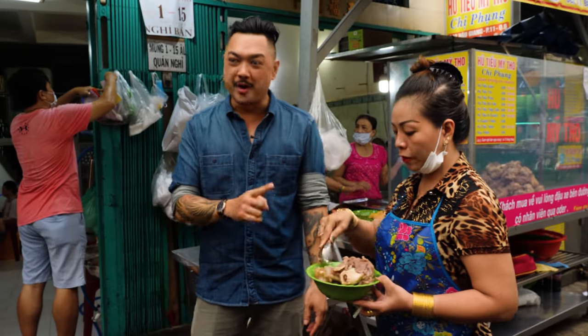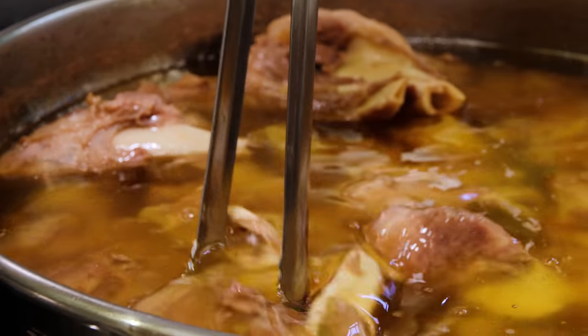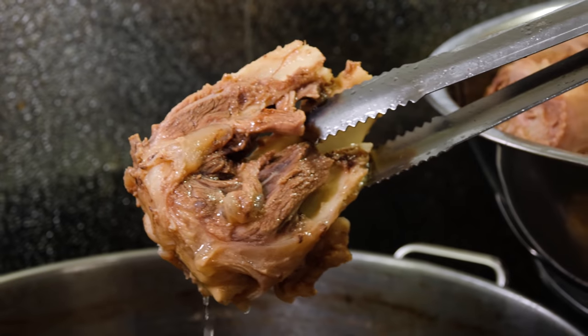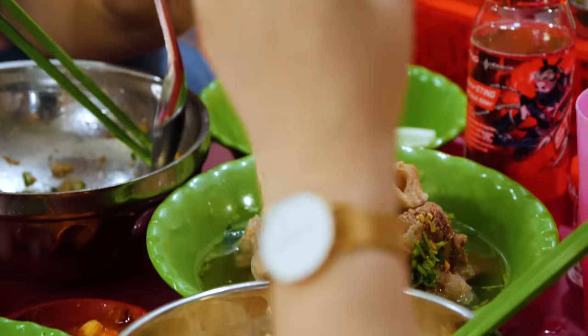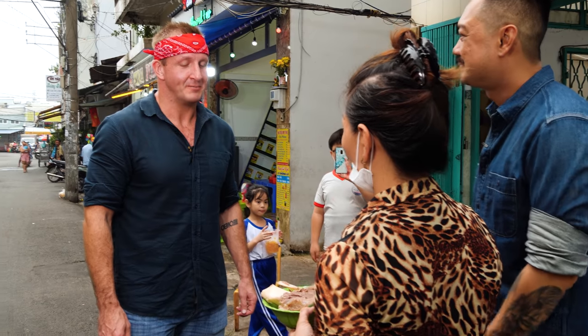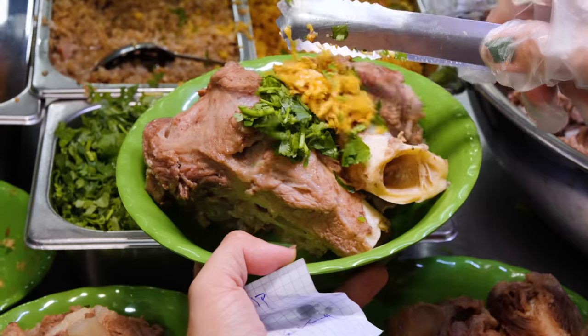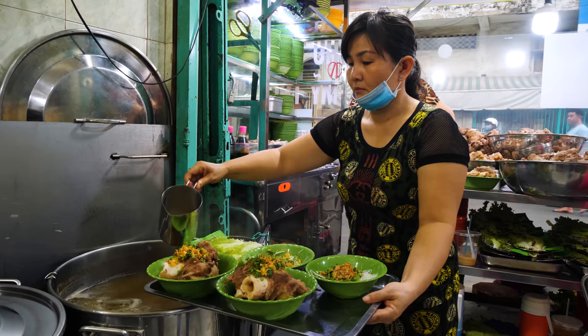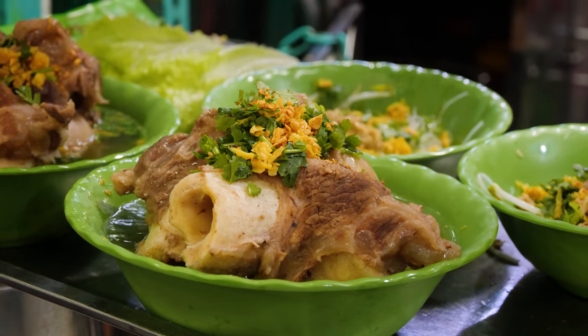Một phần, this is one order. This flavor-packed skeletal soup helps them sell over 900 pounds of pork bones each day. So you're gonna eat the tendon around, and then you dip it in, and then you take a shot of it. That sounds fantastic. Fresh herbs and fried garlic are a must, but the broth is what really makes this place stand out among many, many others.